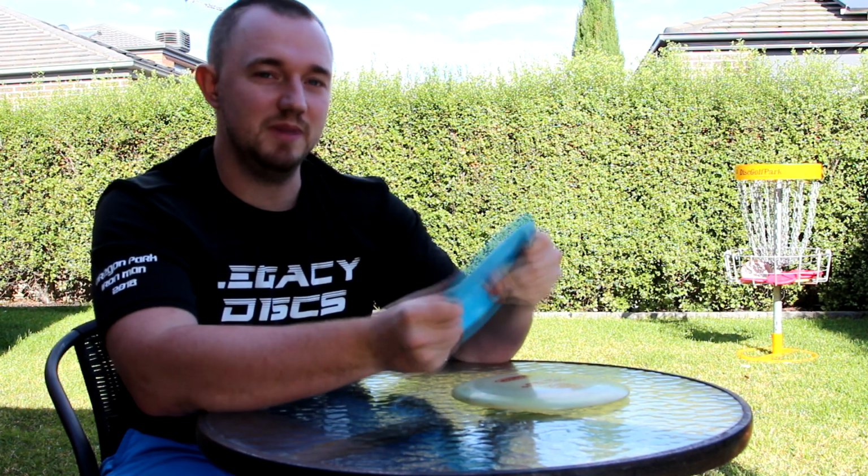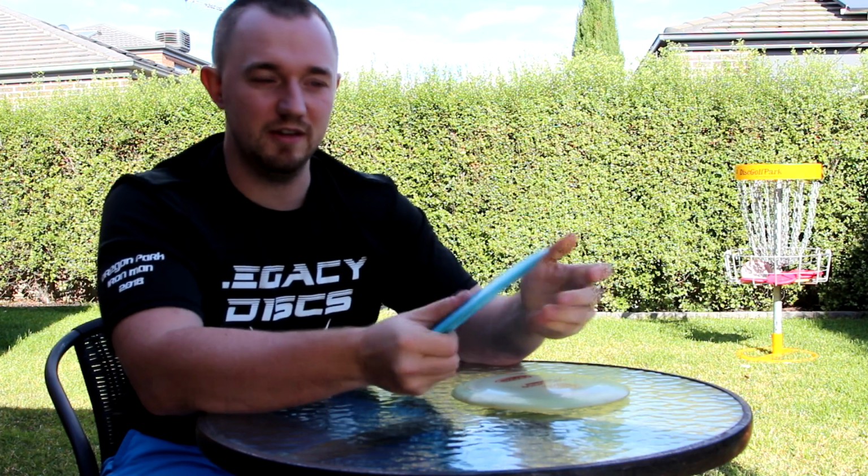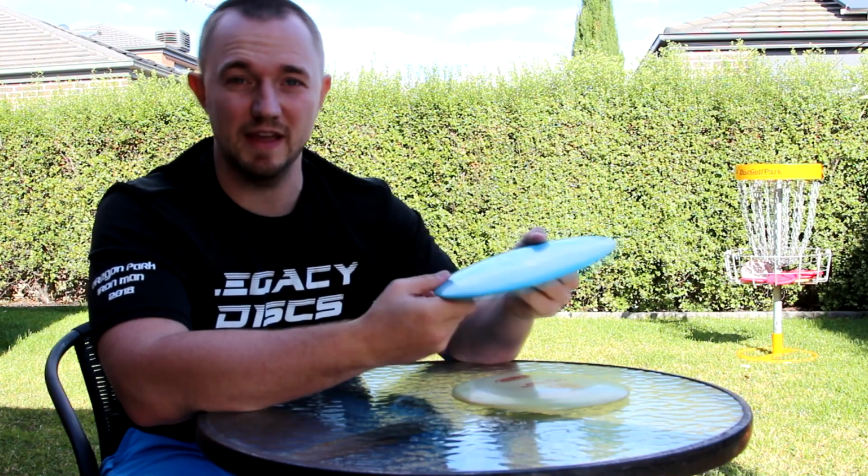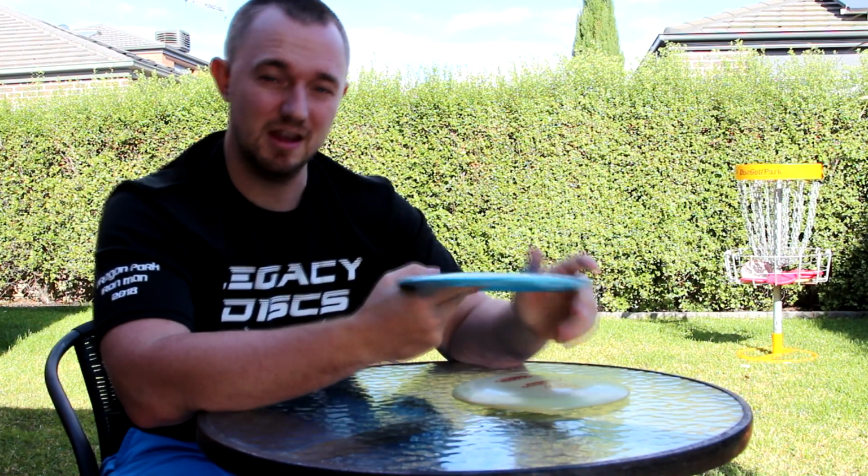So this one's a bit gummier. It's a little bit better in cold weather, and it's by far the most stable Wraith I've ever thrown. So I'll throw this one on backhand and that forehand line I was talking about before, where I flick it into that right to left wind.